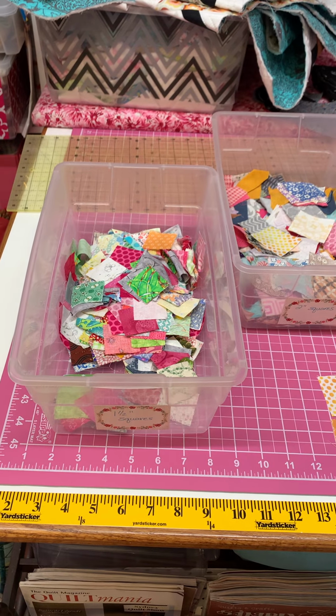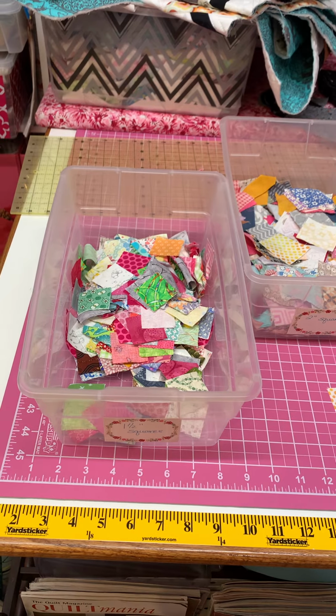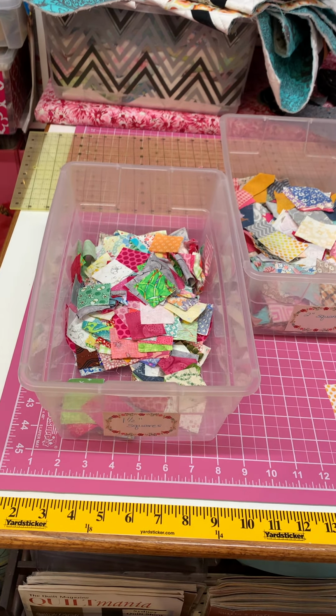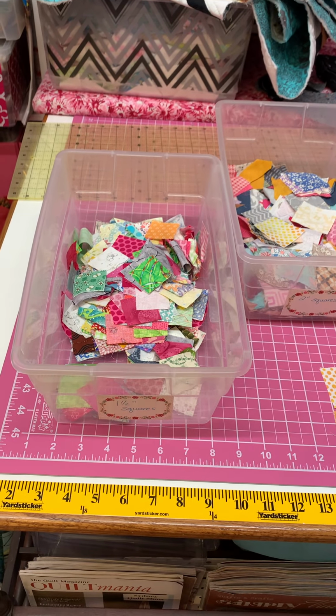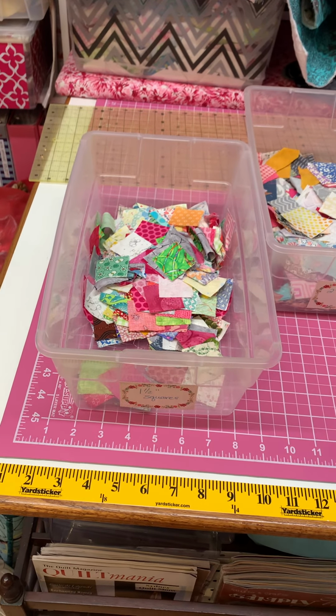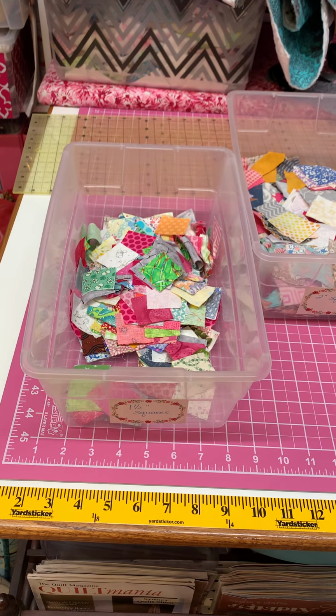I've decided to set aside the first of the month for scrap management and just trying to get on top of what's going on with my scraps. Now, what I've been doing has been to save or cut into squares and strips some leftovers from various projects.